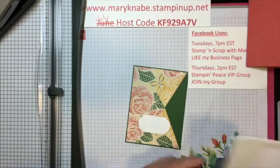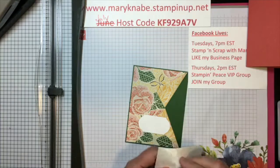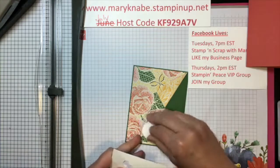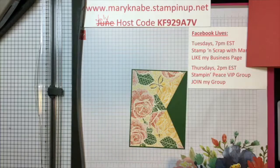Heaven forbid I have a card that does not have dimensionals on it, right? I know. I'm probably not the only one either. How many of you have dimensionals on pretty much everything you make? Anybody?